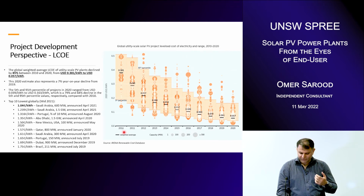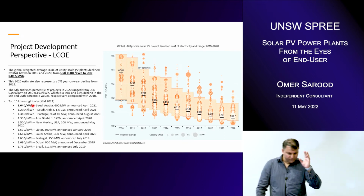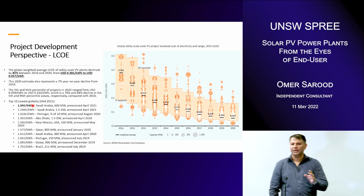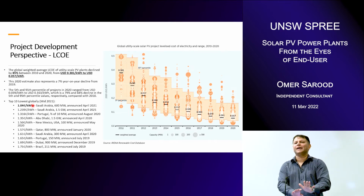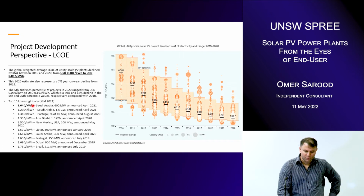If you see here, between 2010 and 2020, the maximum LCOEs were slightly above 0.5 US dollars per kilowatt hour, and they have come down to a little less than 0.2 dollars per kilowatt hour, and the weighted averages are well below that. Look at these numbers, if you can read here. These are as of mid 2021. This is all information available on the internet, and there is other material also available. I just put a few things here to have a discussion with you on this topic.